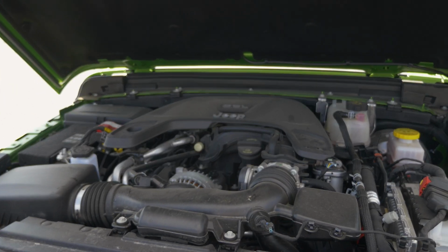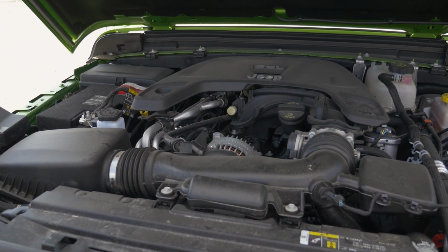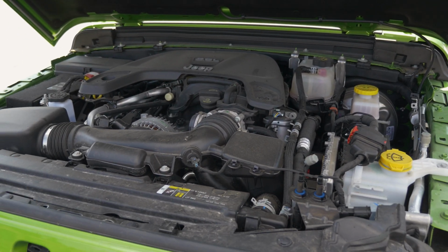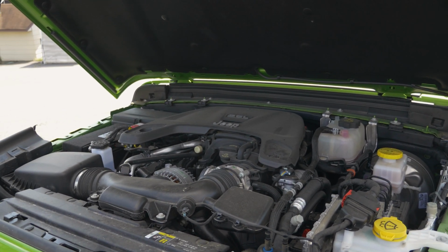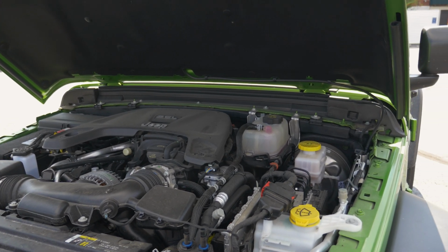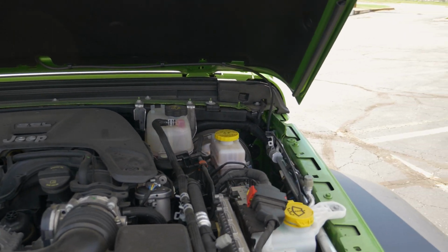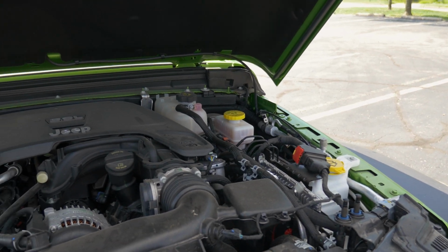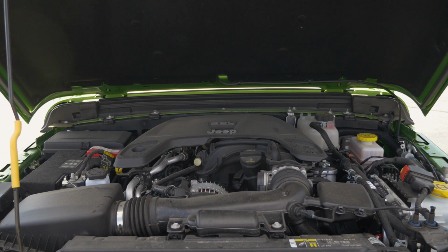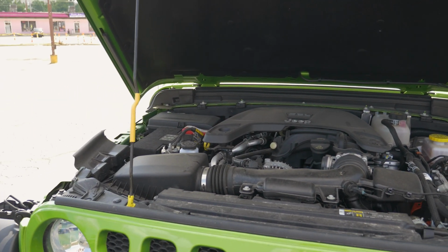So here's your engine. It's a 3.6 liter Pentastar V6. Makes about 285 horsepower, like 270 foot-pounds of torque, I think. It's not too shabby. It actually powers this thing pretty well, especially because it's the short one, the two-door, and it actually accelerates fairly well, which I'll talk about here in a second in the driving part. But it's not really much under here to say. As I mentioned, I think they say it's like 17 and 20 something miles per gallon from the EPA, but not bad at all.